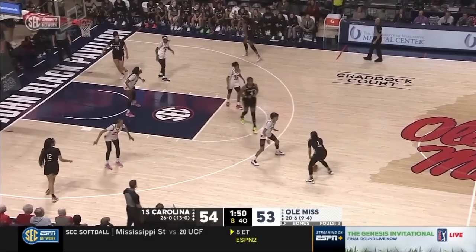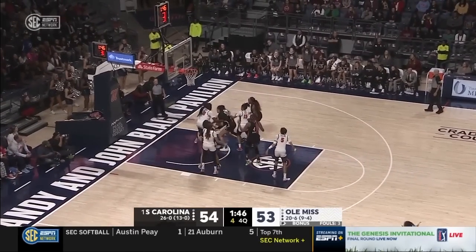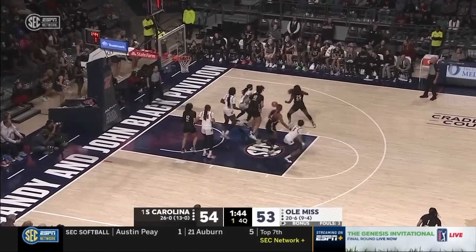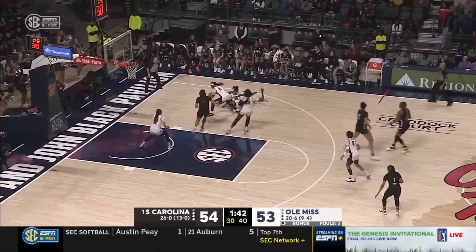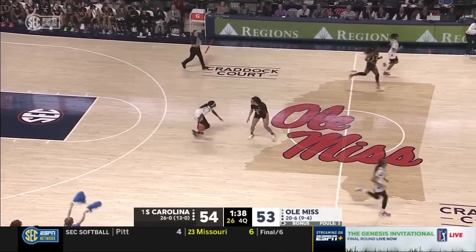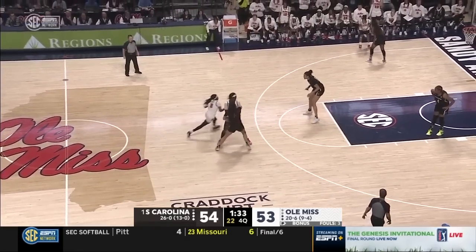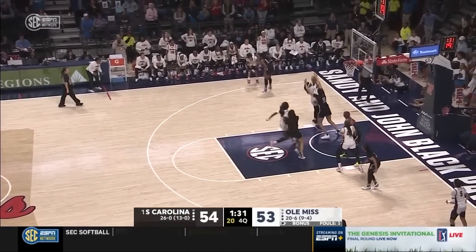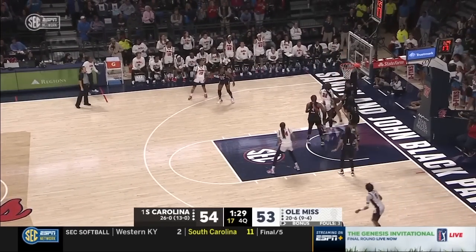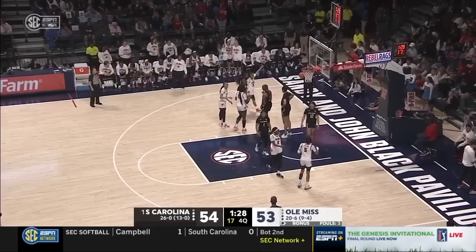I think they were trying to isolate Boston there down low. Great job by Ole Miss to stay low. Cooke for three off the mark. Battle for the loose ball. Still being fought for. Baker got it before getting tied up. Davis at Cardoso. No. Now there's a tie up. He'll stay with Ole Miss.